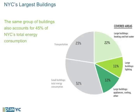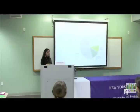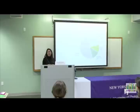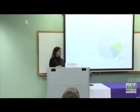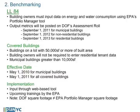The other thing about these buildings is that they account for about 45% of our city's energy consumption. So that 2% of buildings is about half of the buildings' energy use. So we decided to start with the biggest buildings, a small group. These buildings are also more sophisticated. A lot of them have hired management staff, they have a full-time engineer, and they would be more capable to implement the next 3 bills.